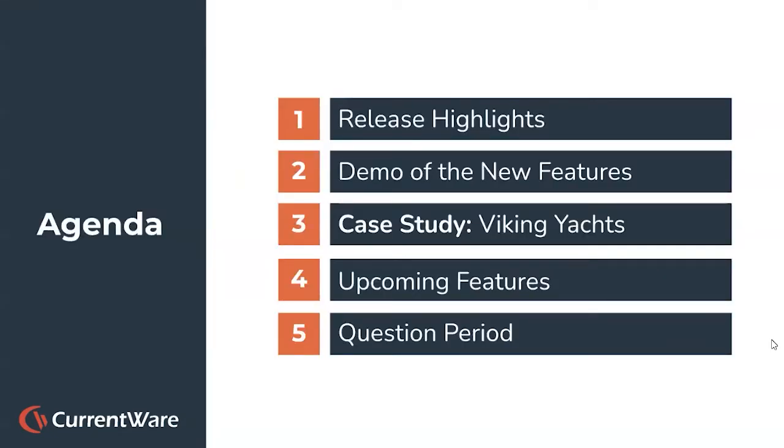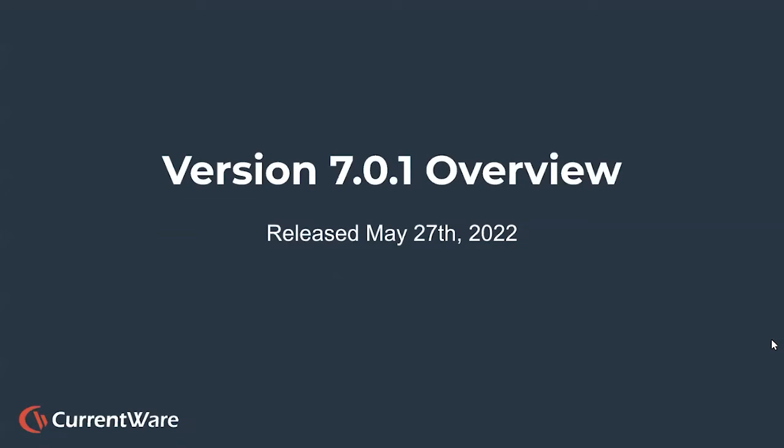What we're going to discuss today is some of the highlights from release 7.0.1. We'll demo some of these new features for you. We'll jump into a quick video case study. We'll tease some of the upcoming features that we're working on for future releases. And as always, we'll jump into a Q&A period. So let's get right in. This version was released to GA on May 27th, so just over a week ago.